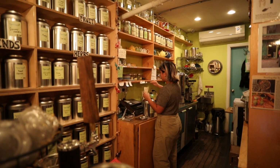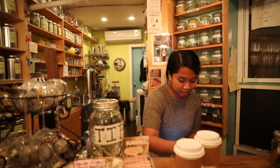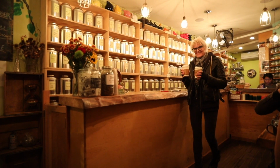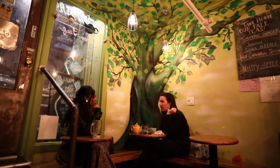We opted to try one of their full special blends of tea. It's good? So this is the nutty apple, and we're letting it steep for a few minutes so we get the full flavor, but you can really smell the beautiful aroma.